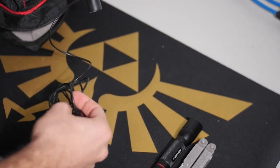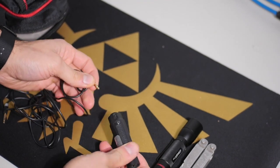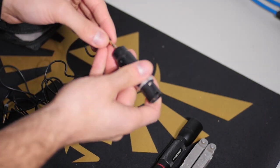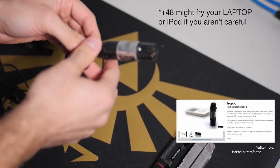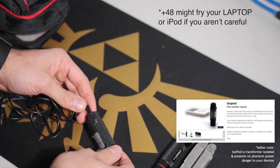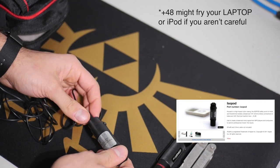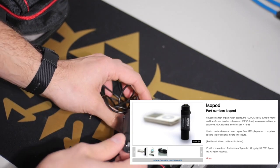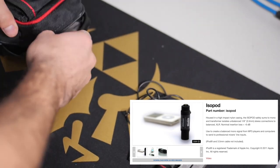One of my favorites, the Whirlwind Isopod. So this does the essential functions of a DI whenever you're using a laptop or an iPod. Something someone pointed out to me is that it probably will fry if you feed Phantom to it, but I said, I just don't have a problem with sending Phantom to a bunch of random inputs. I'm pretty deliberate with that. So this is a mic level summing 3.5 to XLR adapter, essentially.